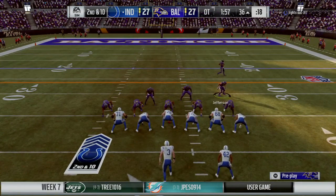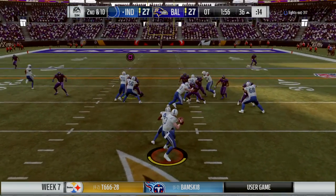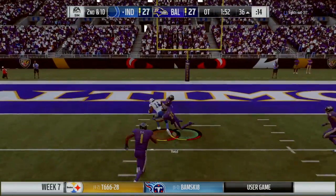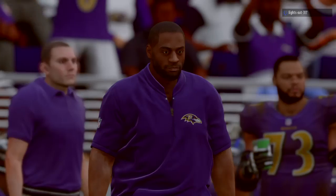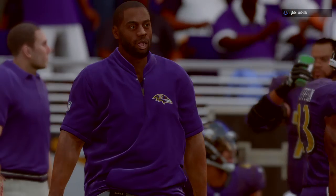Detroit! Off the play fake. Nicholson over the middle, complete. That's Parker. And he is in for the score. And it is absolute stunned silence here as they win it on the road in overtime.